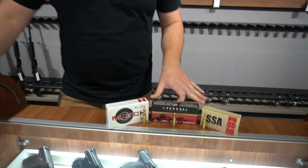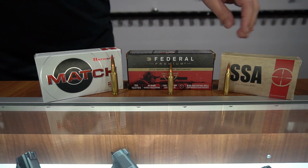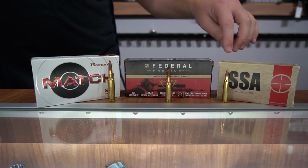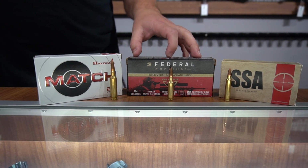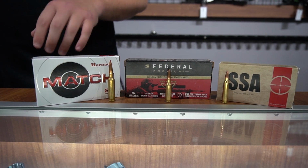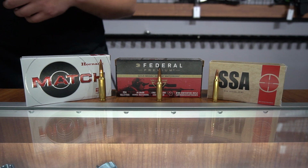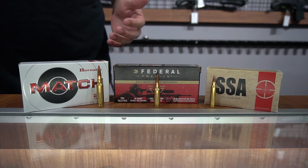So down here I have on display three different cartridges. Starting on my left is a Nosler 5.56. It has a 77 grain open tip match projectile. We have a Federal 224 Valkyrie with a 90 grain Sierra Match King projectile, and we have a Hornady 6.5 Creedmoor with a 140 grain ELD projectile. So, talking about the 224 Valkyrie and what makes it special.